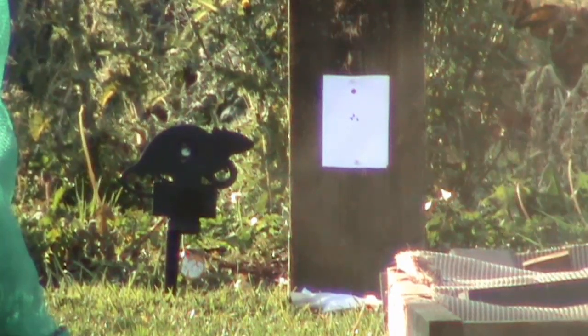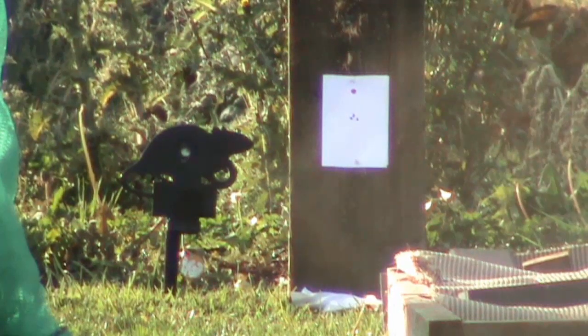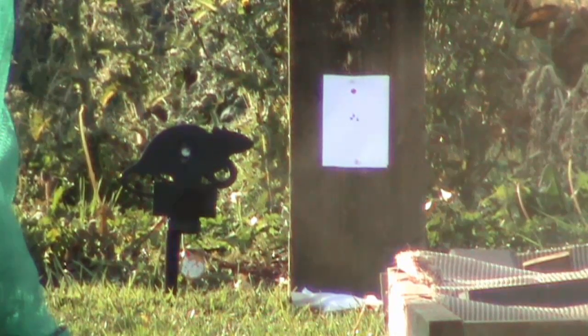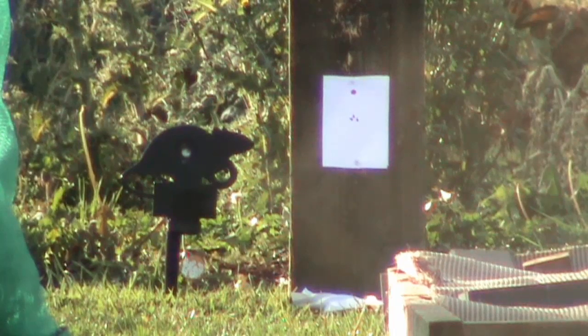Looking a very good group for 45 metres this. You can see the trees or the bush behind now just blowing. That's the breeze where it's, like I said, it's intermittent. I'm going to wait a slight second. Don't want to try and ruin the group too much. Oh, through the same hole as the last one.